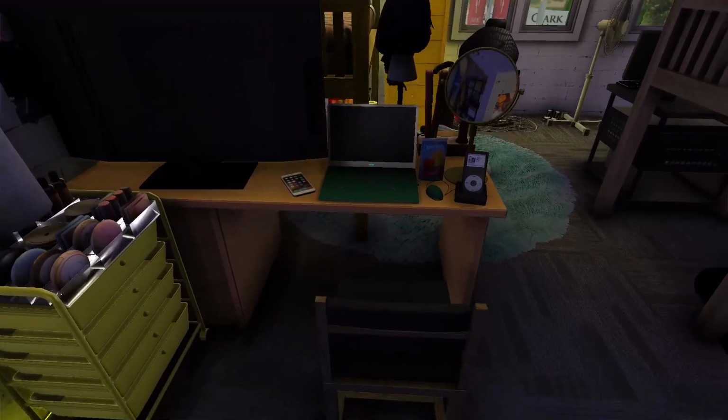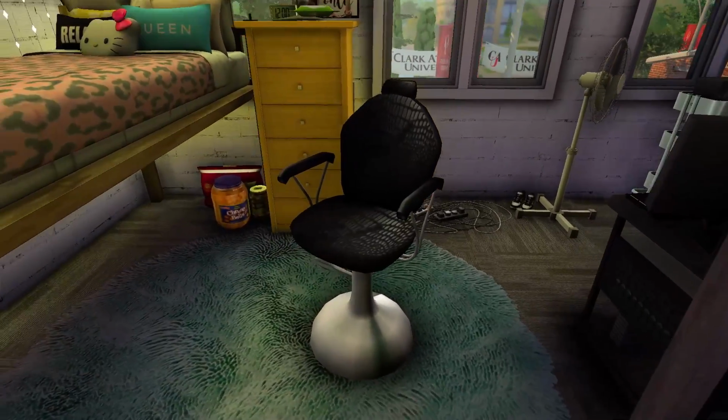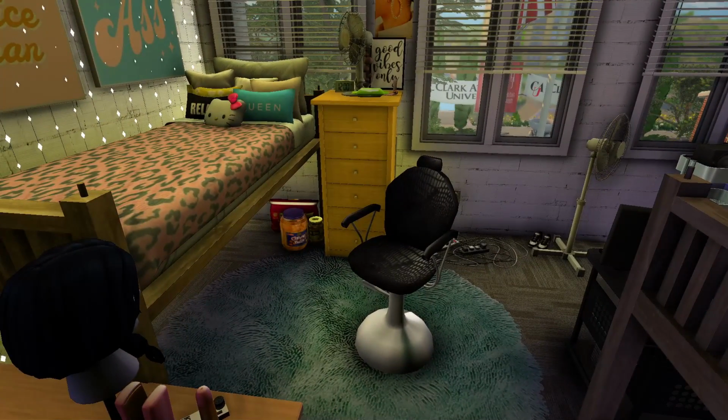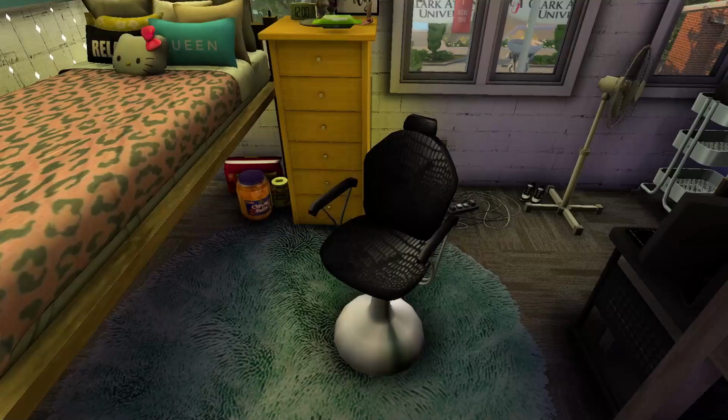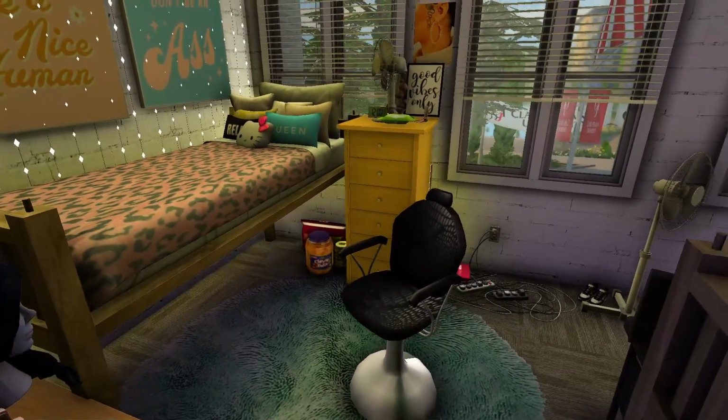She has her little laptop on her desk with a Capri Sun, okay? And then we also gave her this stylist chair in the middle of her dorm room because the idea is that she actually does people's hair out of her dorm room, okay? And so that's her little side hustle.